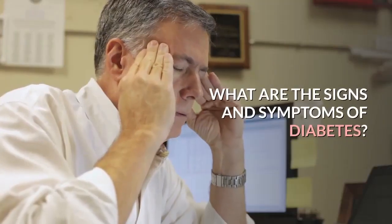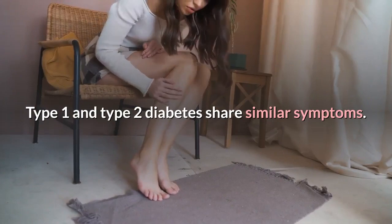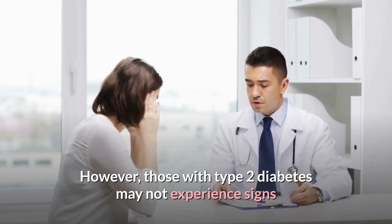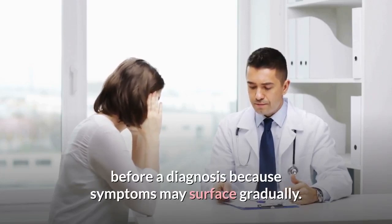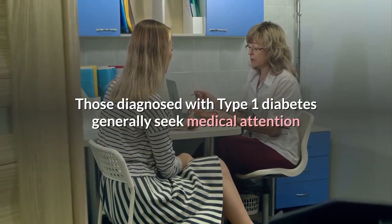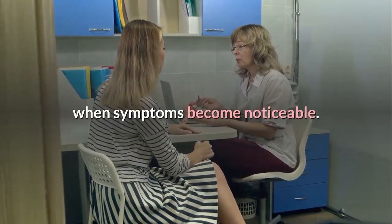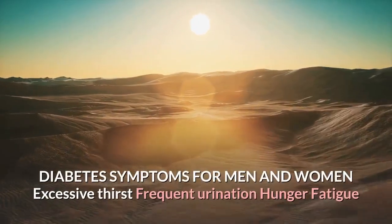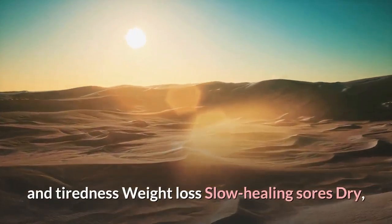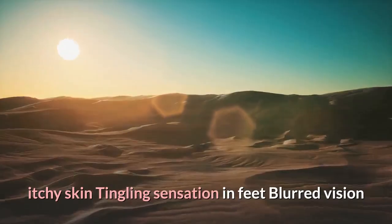What are the signs and symptoms of diabetes? Type 1 and type 2 diabetes share similar symptoms. However, those with type 2 diabetes may not experience signs before a diagnosis because symptoms may surface gradually. Those diagnosed with type 1 diabetes generally seek medical attention when symptoms become noticeable. Diabetes symptoms for men and women: excessive thirst, frequent urination, hunger, fatigue and tiredness, weight loss, slow healing sores, dry, itchy skin, tingling sensation in feet, blurred vision.